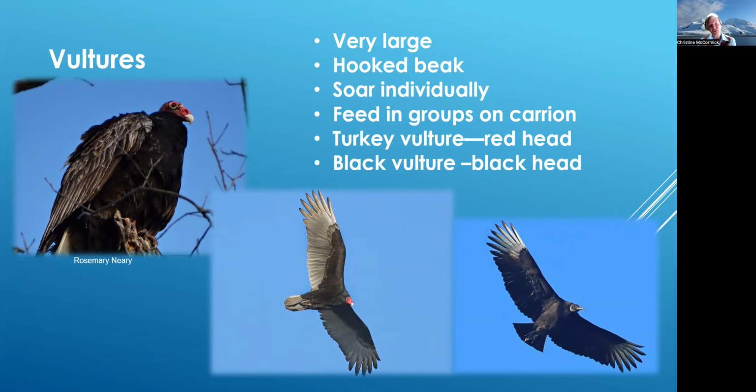You can't miss the vultures. The turkey vultures are flying overhead practically every day of the year. They're very large. They have a hooked beak, which Rosemary Neary's picture shows quite clearly. They soar individually, finding prey. Once they find something, you may see groups soaring above, and they'll go in and feed on carrion in groups.